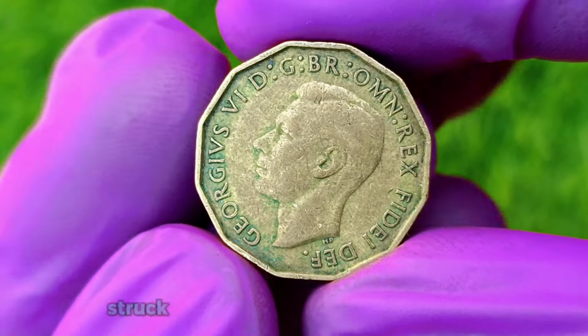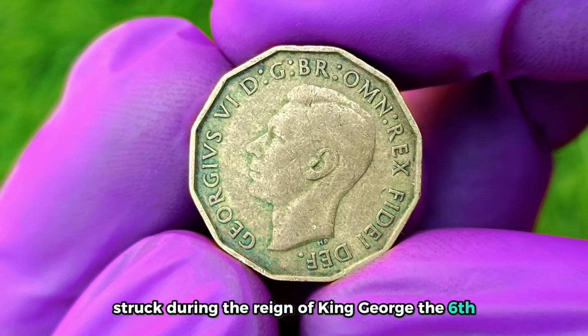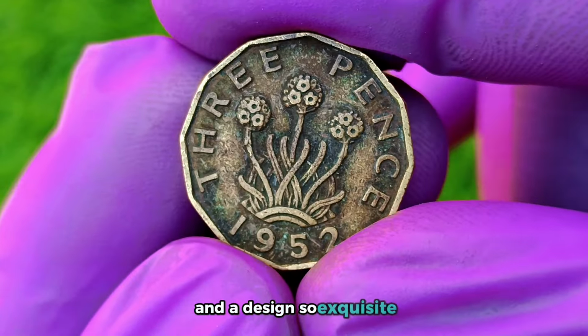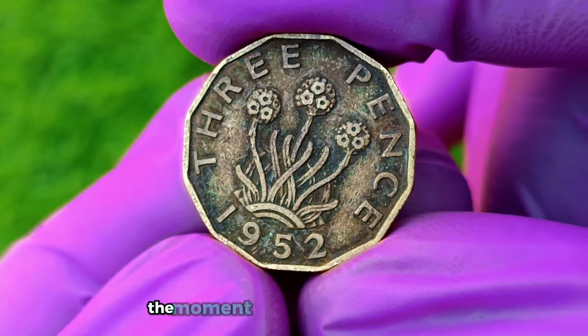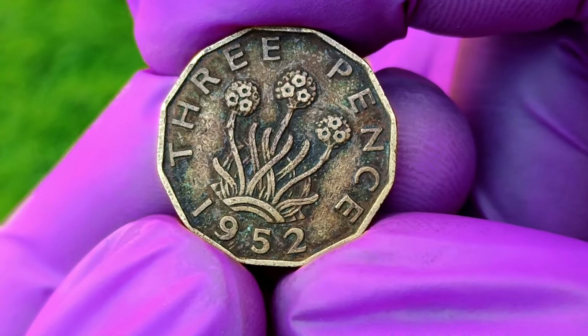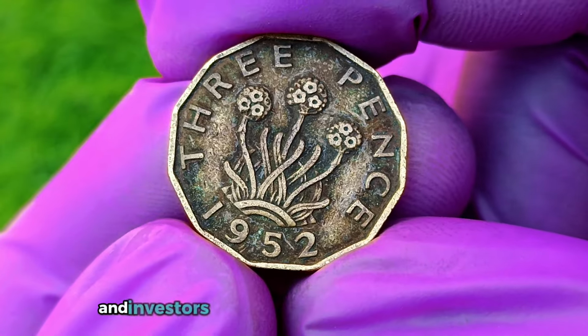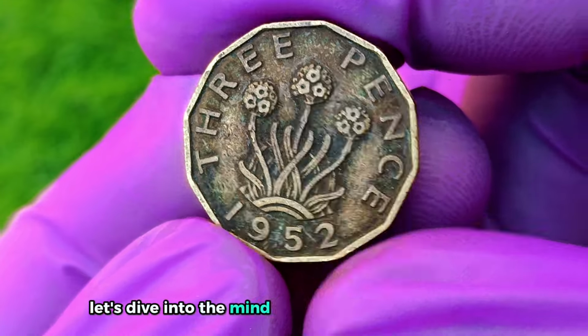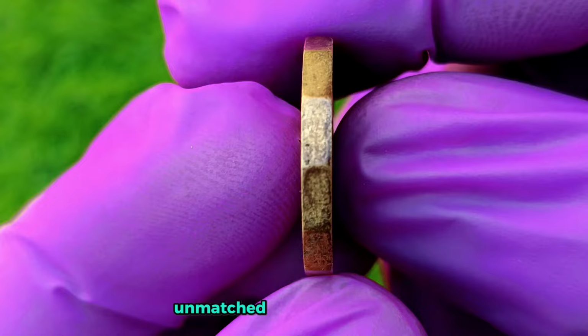A masterpiece struck during the reign of King George VI, bearing the iconic Ind Imp inscription, and a design so exquisite, it takes your breath away. The moment you lay eyes on this coin, you'll understand why collectors and investors are willing to pay fortunes to own it. Let's dive into the mind-blowing details of this coin's unmatched worth.